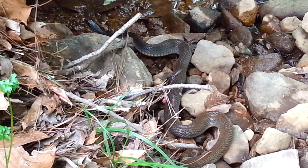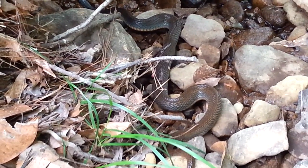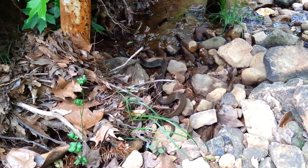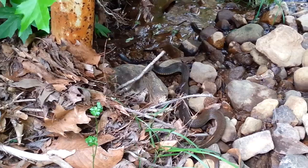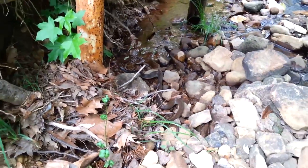We actually catch those, or my kids catch them. They will bite you, and they're dirty. And you'll stink real bad. Anyway, I'm gonna leave it alone now for sure.